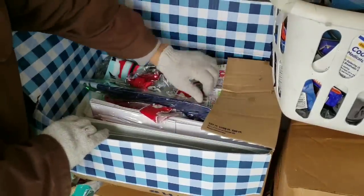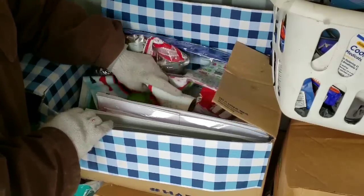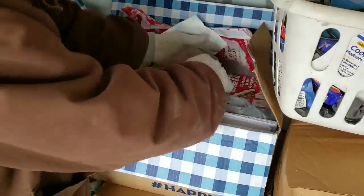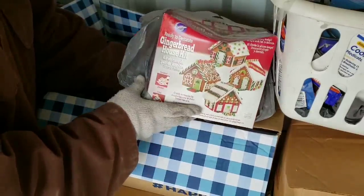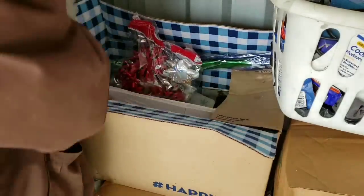This is a ton of Christmas supplies. Again, they were definitely buying. Oh, look at this. We've got a gingerbread house. This has never been built. As a matter of fact, it's never been eaten either. Gives me a bit of an idea. Set that aside for just a second.